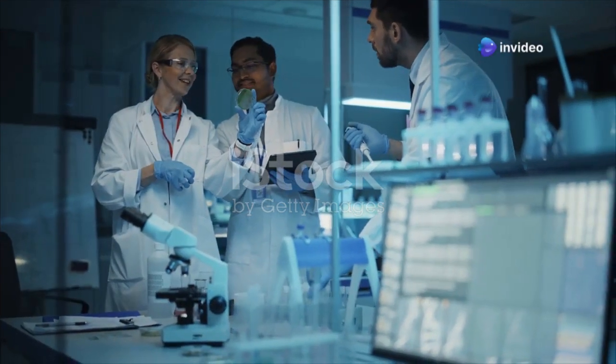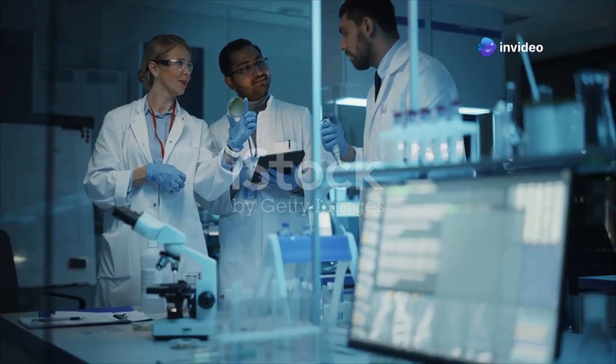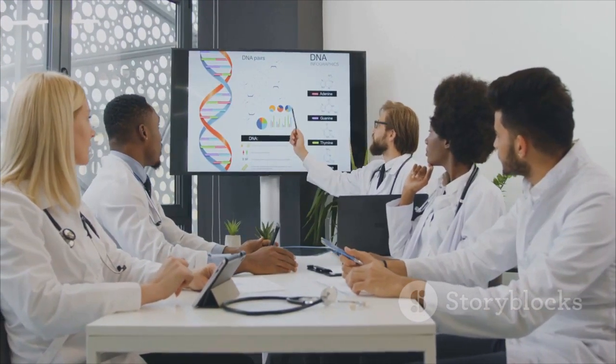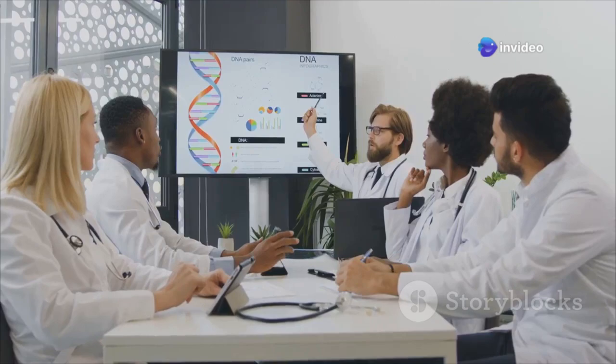Section 8. Advancements on the horizon: research and new discoveries. Research on hemophilia continues at a rapid pace. Scientists are working to develop even safer and more effective treatments, including gene therapies that could potentially cure hemophilia.